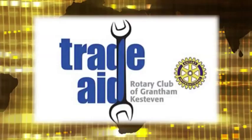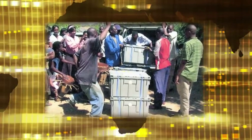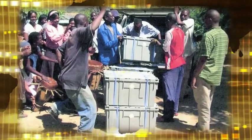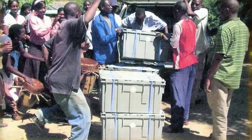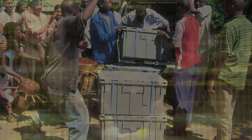The Trade Aid Trust Fund charity was founded by Rotarian John Asher and is administered by the Rotary Club of Grantham, Kesteven in Lincolnshire. It acts irrespective of race, religion or political affiliation, receives no government funding and relies entirely on donations.